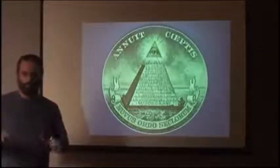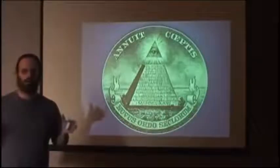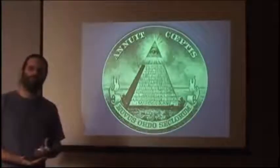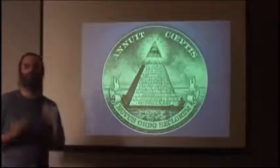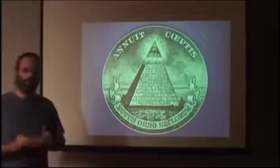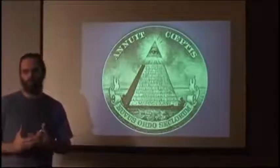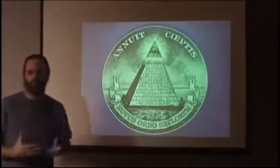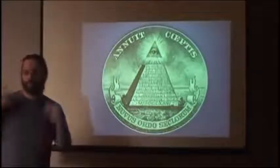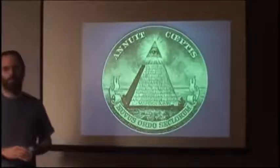This symbol is one of the most important symbols in all symbology. It is the most prominent symbol on our $1 bill. It is one of the most viewed symbols on Earth. And very few people understand what it really means. I'm going to break it completely down from top to bottom and go through each element and attempt to explain it as fully and as clearly as possible.